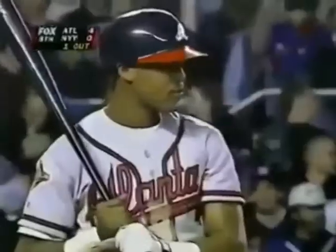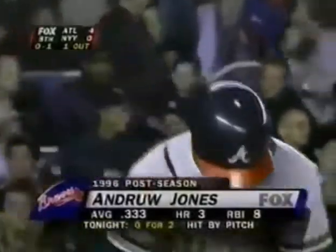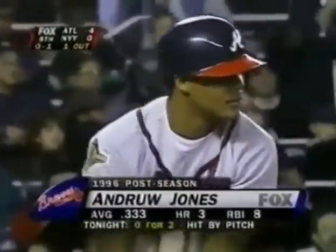Here's Andrew Jones. He's been quiet tonight. Was hit by a pitch in the 2nd. Grounded out in the 4th. Flying to the wall in center back in the 6th.